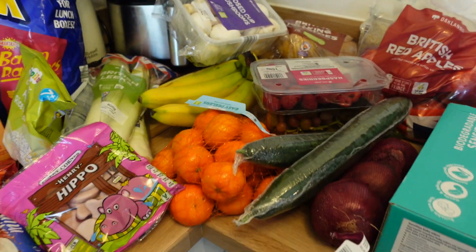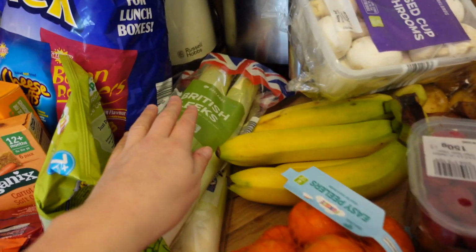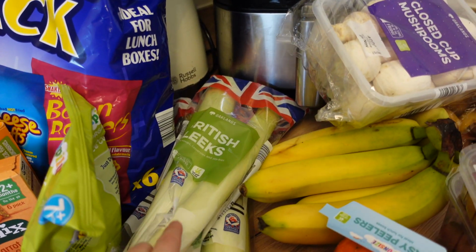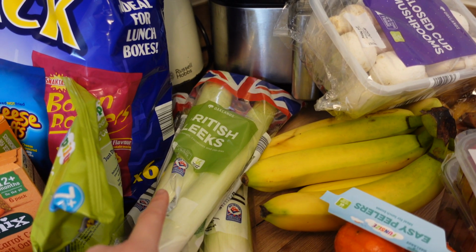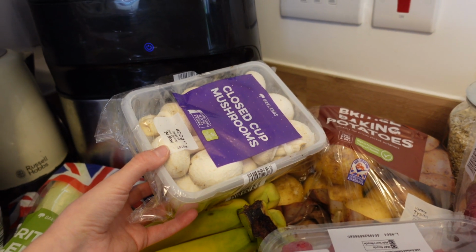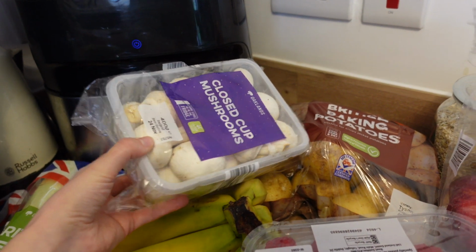And then moving on to the fresh side of things, I've got some leeks here. I've got 2 packets because I'm going to use some for the potato and leek gratin, and I'm going to use some for my potato and leek soup. And I've got some mushrooms. This is for the sausage pasta that we're going to have.